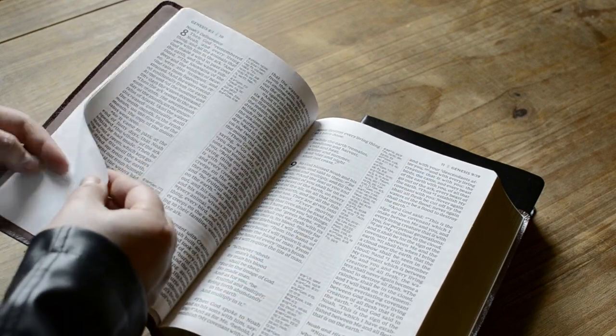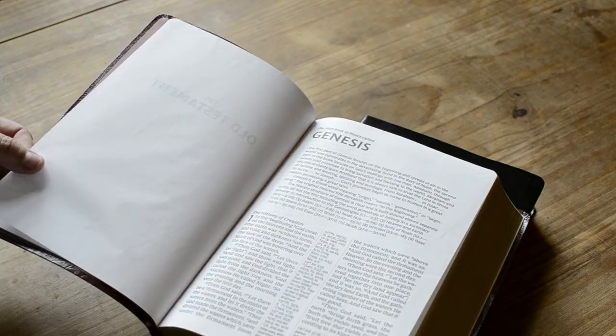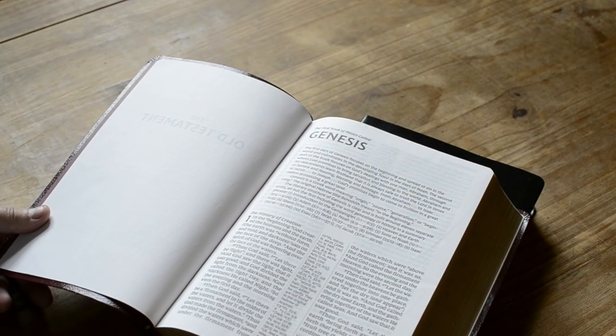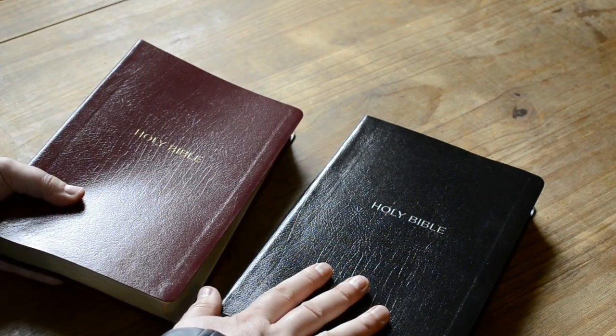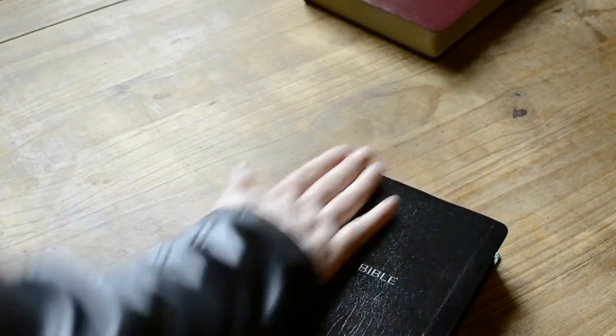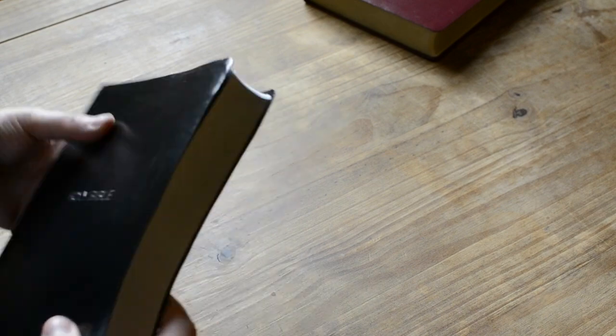I would not complain about ghosting in this edition. Now I'm going to use just one of them because they are exactly the same typeset, just different colors. So I'm going to leave this aside for a minute, and I'm just going to focus on this one, okay. Now this one is silver, and again the edges are sprayed with silver rather than heated foil.